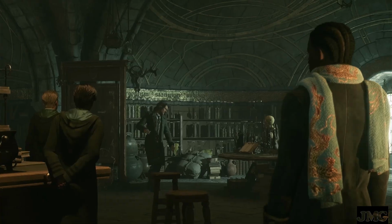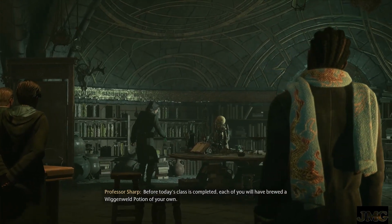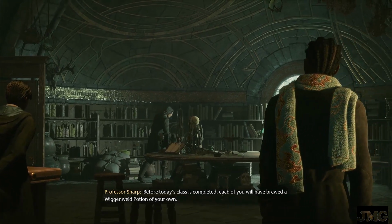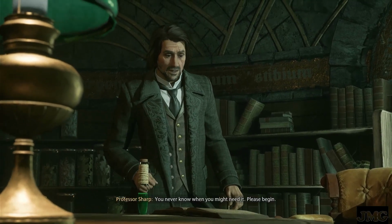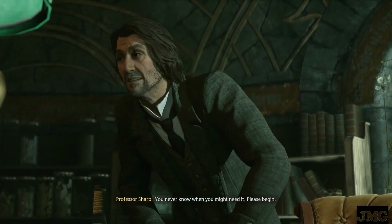Points for Ravenclaw. Before today's class is completed, each of you will have brewed a Wigan Weld potion of your own. You never know when you might need it.